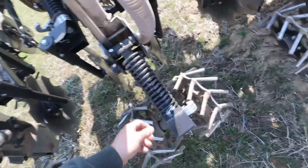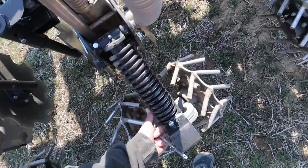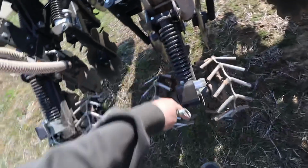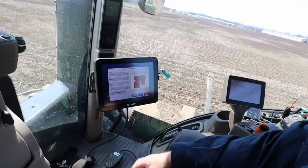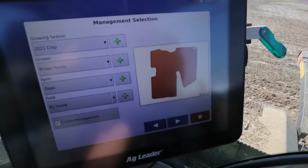So before we get started, we are going to put a little bit more pressure on our closing wheels. Basically, you just pull this pin, lift this up. I do need 2 hands, but it's a pretty simple process. Drop one of these spacers down there, it gets a little bit more pressure on the closing system. And now we're getting our variable rate pulled up. Oh look, I just did that for you. Look at that. Yeah, isn't it pretty? When you look at it. Goofy shaped field.